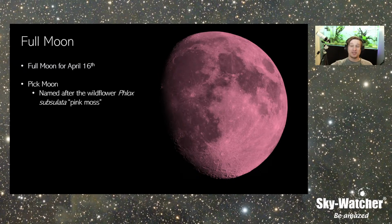I guess you could pick to observe it if you wanted to, or you could go pick some of the flowers to make it more on par with the pink moon.